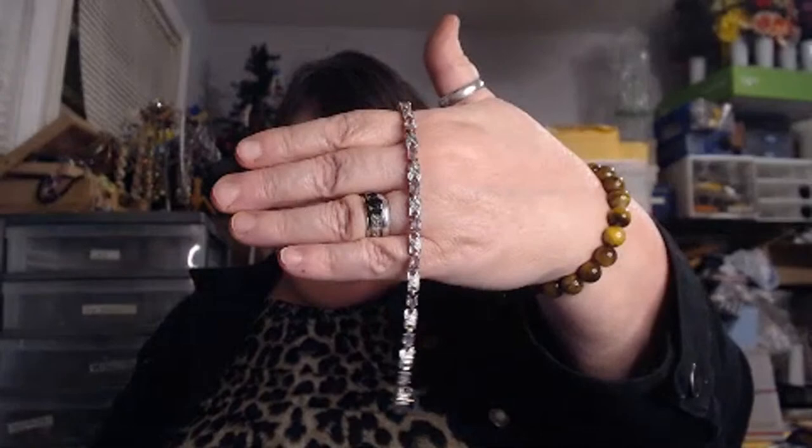And it is 925. It has a double safety clasp. Very, very nice bracelet. Can't even remember where it came from. It may have come from an earlier Pennsylvania lot. Going one time at $8, guys.